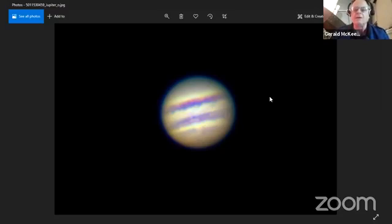The Great Red Spot has been shrinking a little bit lately. It's been there for at least 100 years and probably a lot longer than that. But we have noticed it's kind of shrunk a little bit in the last few years. It's also been changing color. Changing color, right?